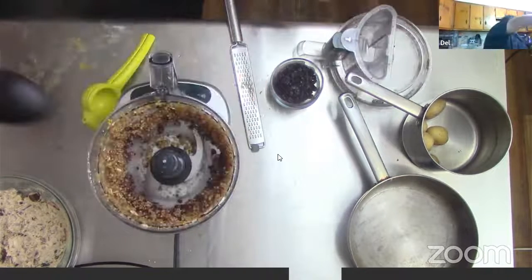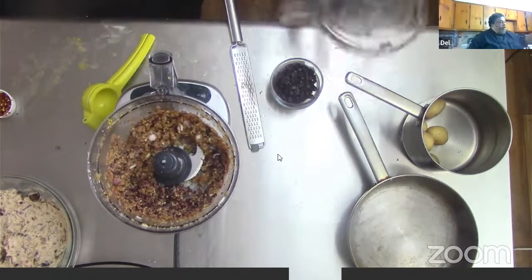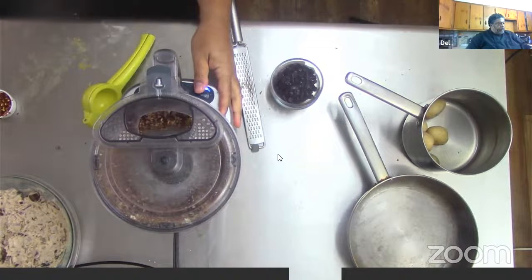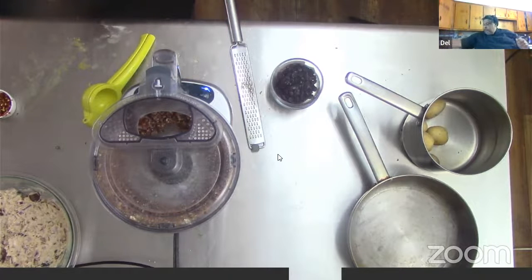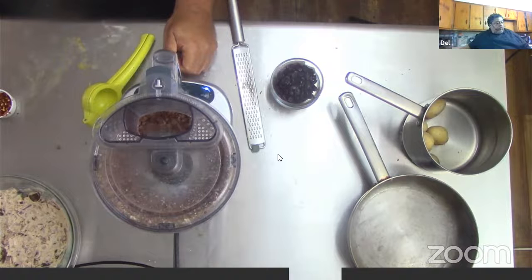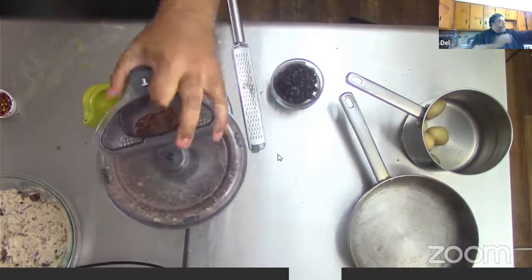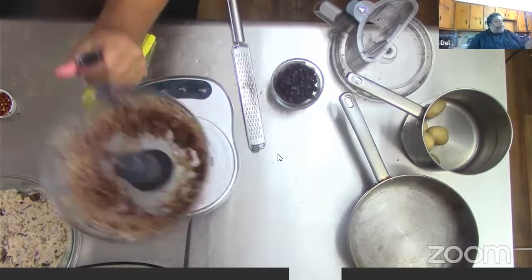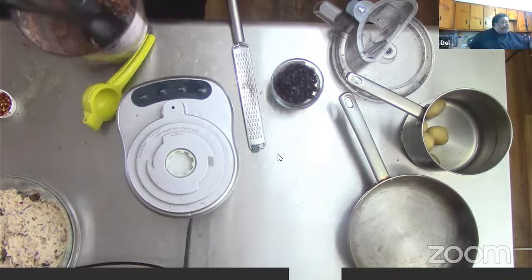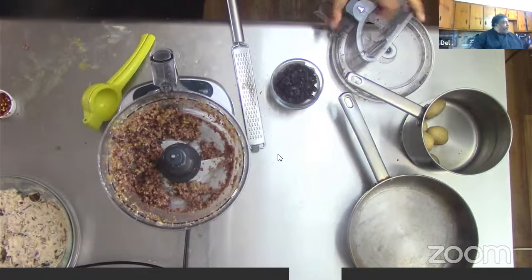I'm going to scrape this down. Do a little bit more. It should come all together in a smooth paste. And this is almost, not quite there, but it tastes delicious. The sweet and savory thing is pretty awesome.